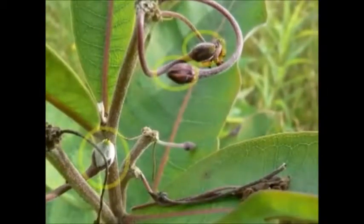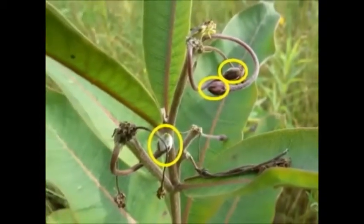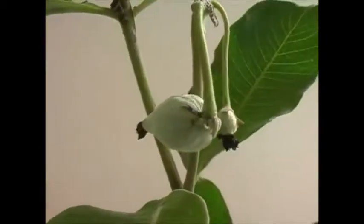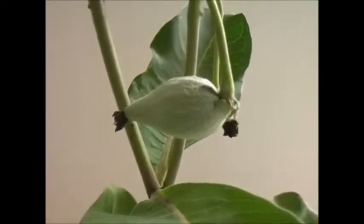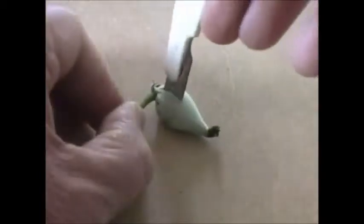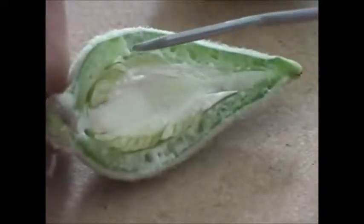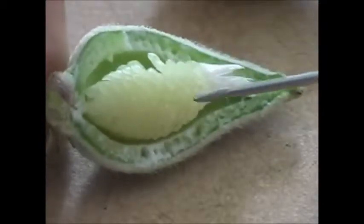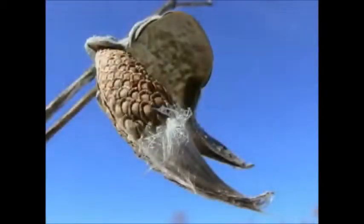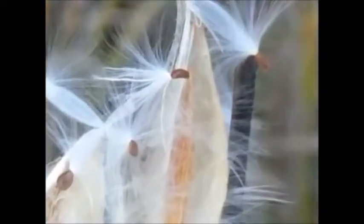The flower stem thickens and the fertilized ovary begins to swell. Swollen ovaries are visible in this plant. The ovaries continue to grow, taking on a distinct pod shape. Looking inside this developing pod, we find seeds and silk hairs beginning to form. By late autumn, the pods have fully matured, splitting open and releasing their seeds.